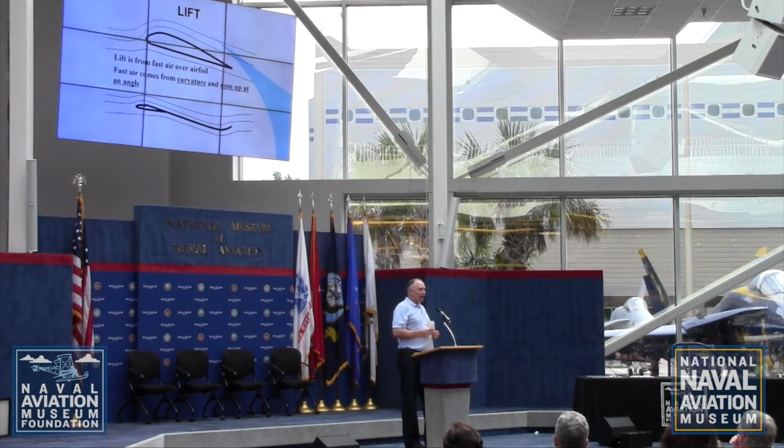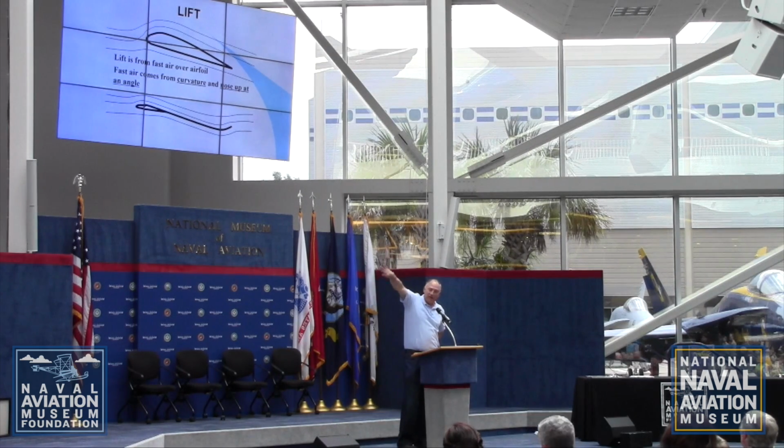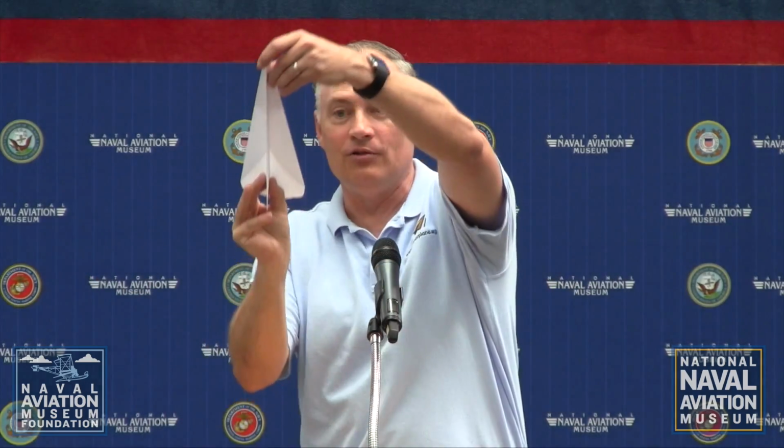is the pilots are trained from early on about angle of attack, which is the angle that the wing kind of rams through the air. Does it go through nose high or nose low? If you've ever put your hand out a car window and tilted it, you can feel if you tilt the front of your hand up, it lifts your hand. If you tilt your hand down, you can feel it push your hand down. That's the same thing that happens to the wing of a Blue Angel when the pilot tilts the nose up or tilts the nose down.